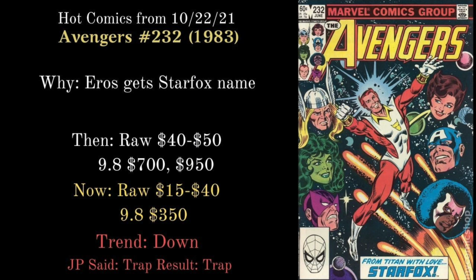Next, we have more related to Star Fox. We have Avengers 232, where Eros gets the name Star Fox and joins the Avengers. Back then, raw copies were $40 to $50. A 9.8 went for $700, and then the next one went for $950, which is really high prices. Now it's a $15 to $40 book, with the 9.8 going for $350. So this is probably where I should have put my dumpster fire thing. I called this a trap, but that 9.8 going from $950 down to $350 is woof. Not good if you chase that particular book. It definitely dropped way back. We'll see what, if any, we get of Star Fox going forward.